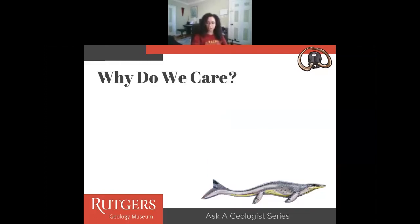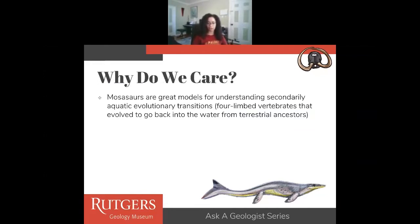And so now, why do we care about mosasaurs? Well, they are great models for understanding the evolution of animals that went from land to sea. These are called secondarily aquatic tetrapods. These are animals that are descended from four-limbed vertebrates on land that went back into the water.